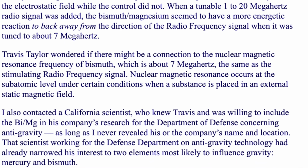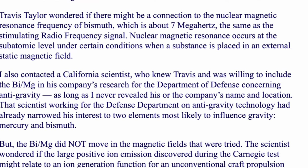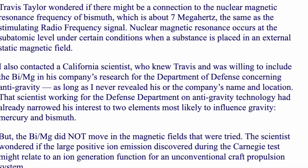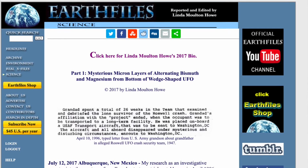Now, this is all lined out in a very interesting kind of historical documentation of this article. It was created by Linda Howe, and Linda is an associate of Art Bell. Art Bell ran, I guess you would say, a kind of conspiracy radio program during the 90s. It was very popular. People would call in with all sorts of stories, and Art Bell would listen to them. And some of these stories might be credible. Some of them may not. But it was kind of a sounding platform for a lot of ideas. One of these ideas was this bismuth magnesium zinc alloy.